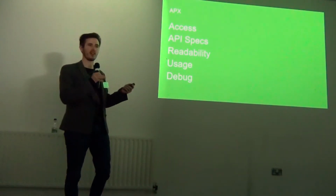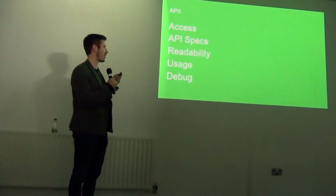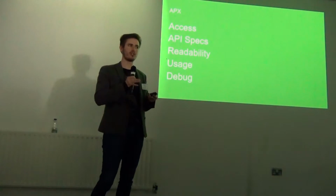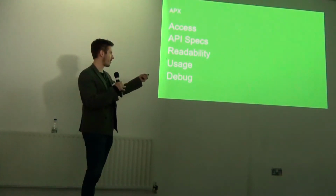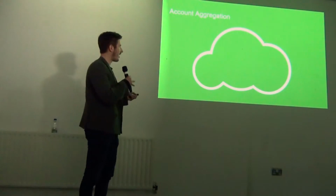Some of the considerations we're taking are how accessible the API is, how easy it is to provide developers with an SDK, the specification, the documentation of those APIs, and the readability. That's also going to depend on the programming languages they're using. So it's basically how easy it is to get into using that information, the usage, and finally, how they are going to fix the errors that they make when they program.